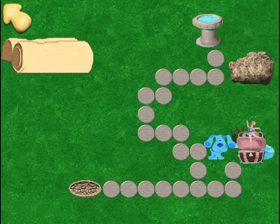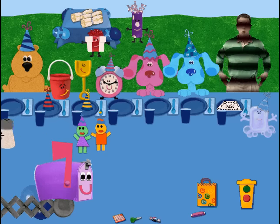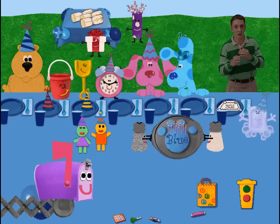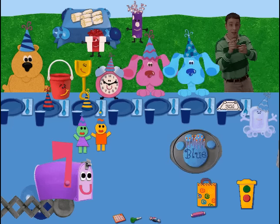Treasure hunt. Open that map and we can look somewhere else for treasure. We'll play some more later. Cake. Mr. Salt and Mrs. Pepper are bringing the cake that you helped to make.